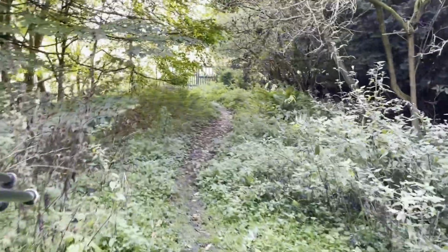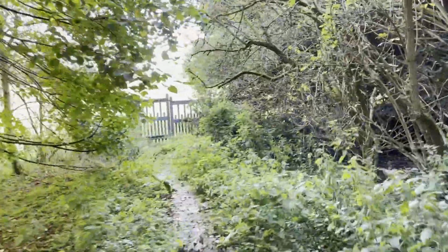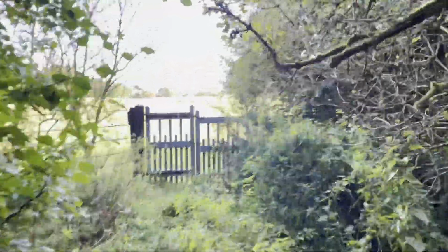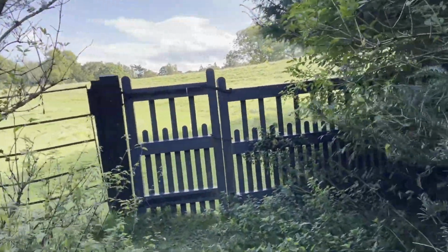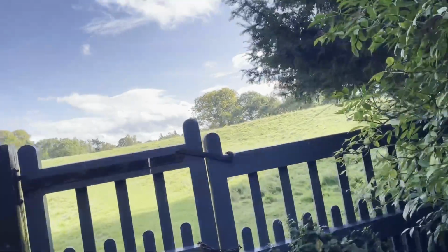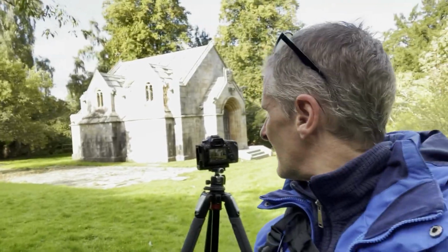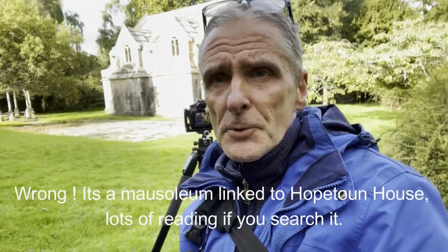There's a gate. This is facing east towards Hopetoun House. There's a big muckle padlock on this. Seems to be padlocks and signs up in there. It's chained up, look. Have a wee look anyway. Some nice big trees. Just got a picture of this behind me. It's obviously linked to the church. The church is just over the other side of the trees there. It's quite creepy.